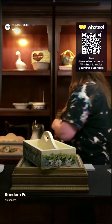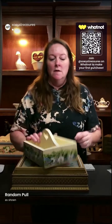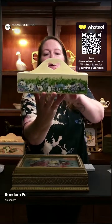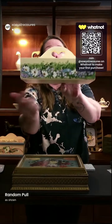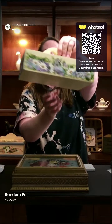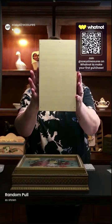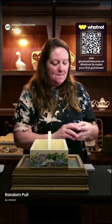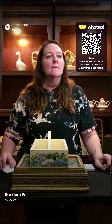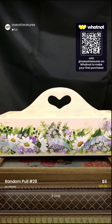We have another hand-painted little box here. So this one, another heart box, another heartwood item because, you know, it's cottage core, cozy cottage. I really like them. These are the daisies that I think of. I think of white daisies when I think of daisies. But this is a fun little tray, little caddy. You can have it at your coffee station, put your teas and stuff in there. It is made of wood, and somebody painted it. It is 10 by 6 inches. And we're going to run that for $6.